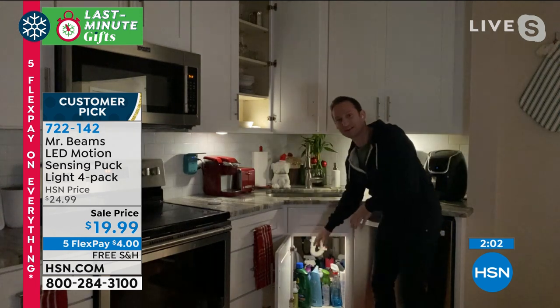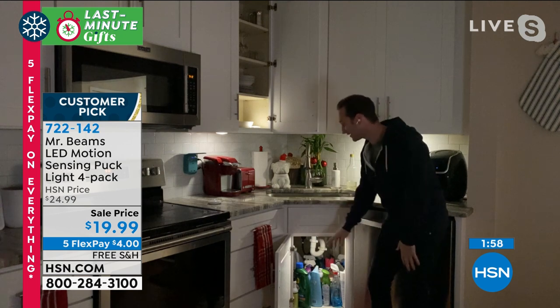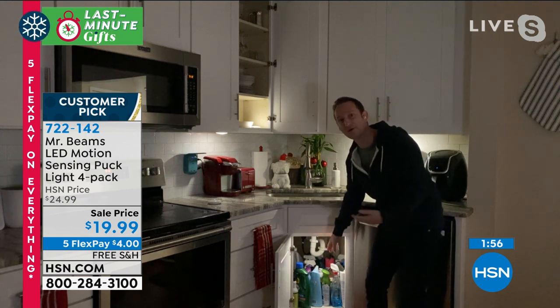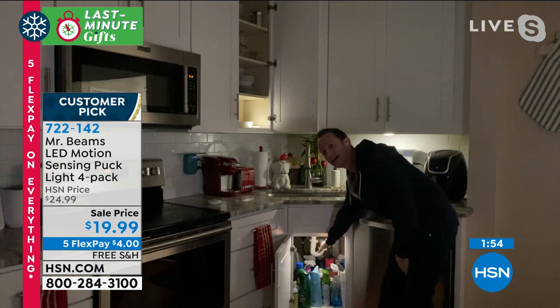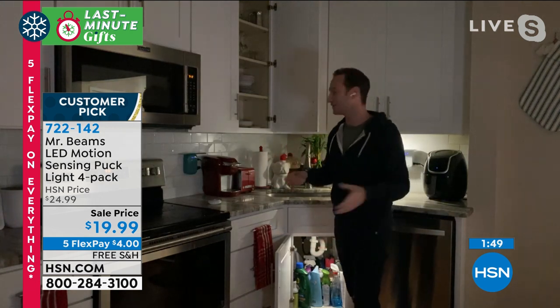And when we give you two different examples or two different ways to install that double-sided sticky tape or the screw, it's because if you want to put it underneath your sink, how are you going to do it? So now you can have a light underneath your sink. Again, a great example to show you in a small space how much light that's going to be.